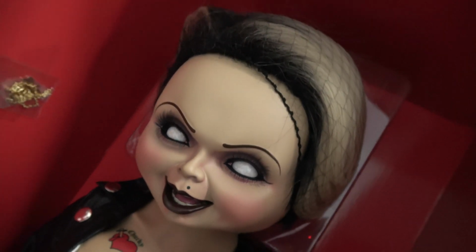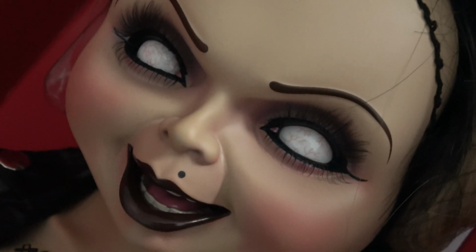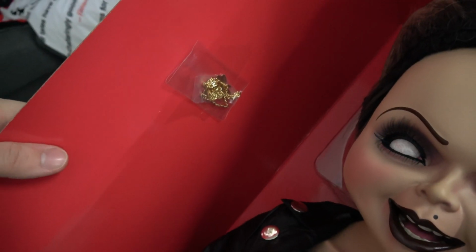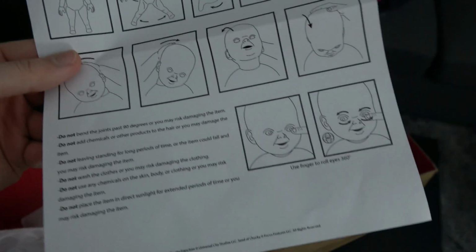Okay, so we've got her hair protected in a hairnet, and I didn't realize this in the window. There are actually little veins running through each of her eyes. That's a nice touch. Her necklace is taped over on the side. And down at the bottom, we've got the instructions. So it looks like these are going to be generic instructions for both the Chucky and Tiffany dolls.